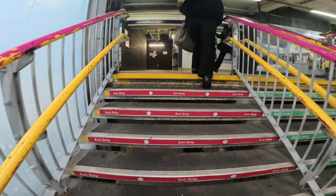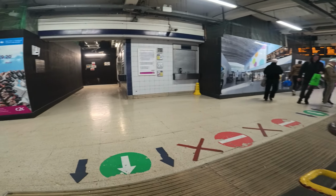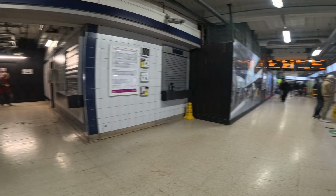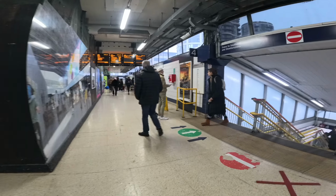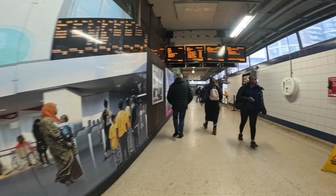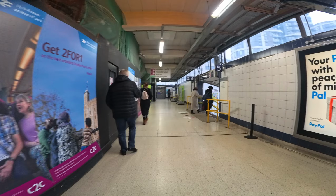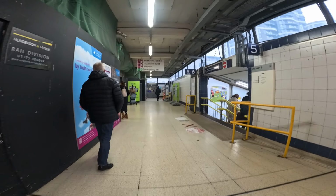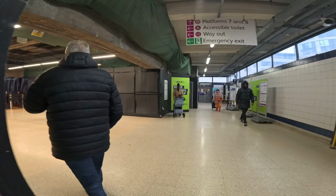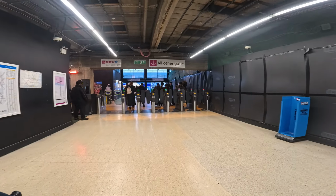I think if you haven't seen my video previously about Barking, please do go and have a look at it. I will do a good video about the station once they renovate it. I think it's going to be looking like this, to be honest, because this is one of the big stations. I can tell you that it's a big station because a lot of trains come to the station.